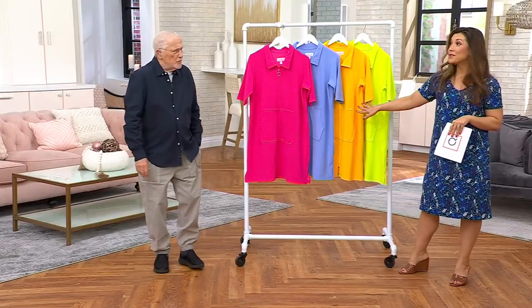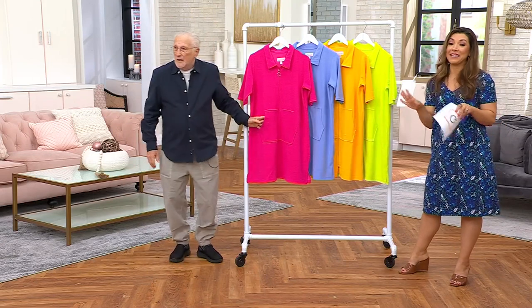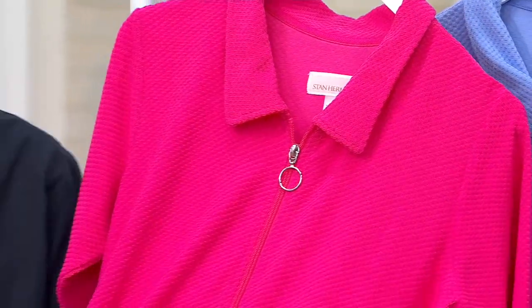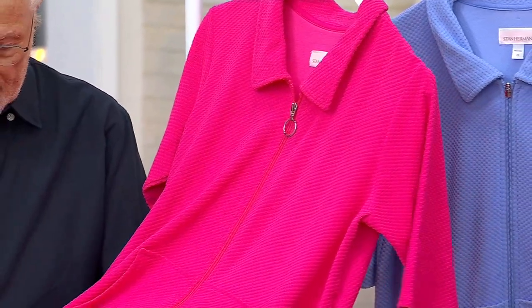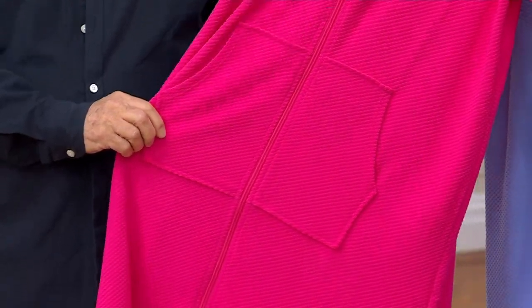Today, if you've shopped with Stan over the years, you may be familiar with this kind of idea of the zip-front and zip-up lounger. But now Stan's brought color, because right now in fashion, we're loving playful color. This one's brand new today, $48.